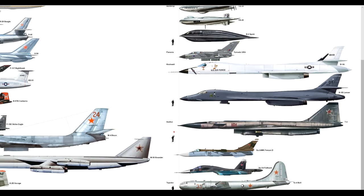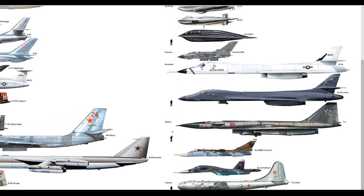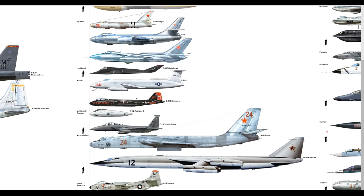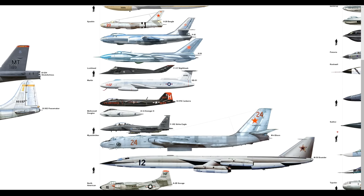Yep, got it. AJ Savage, A2 Savage. Okay, 1950, it was introduced. Retired 1960, and 140 were built. So it's a relatively short span. Again, most planes had a very short span in that time of history because aviation design was moving on so much. So what do we got there?